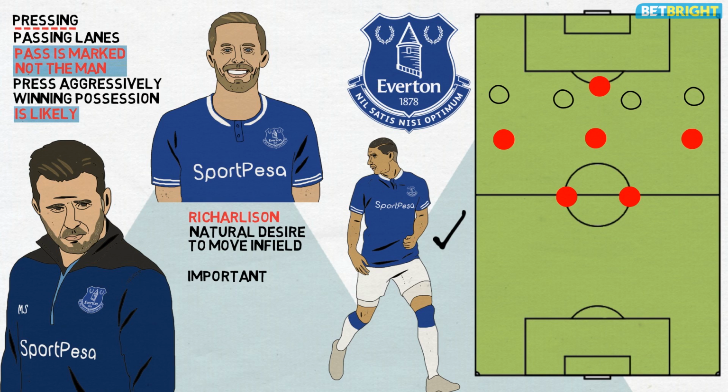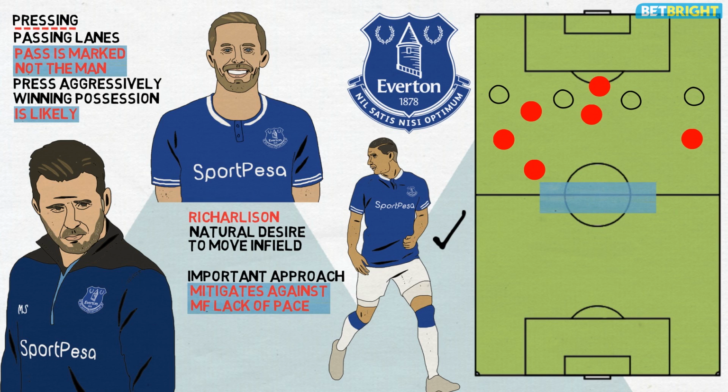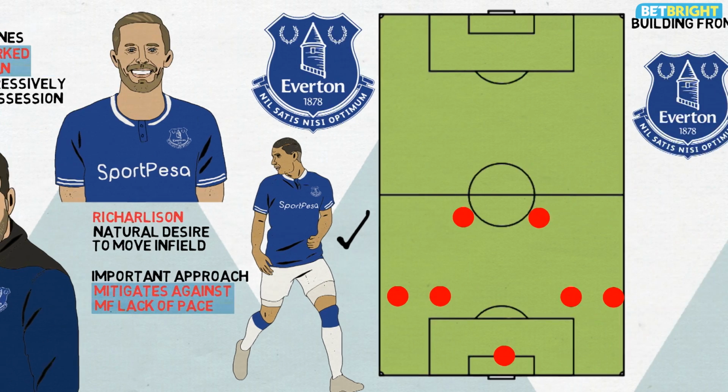This approach is important because it mitigates against Everton's midfield lack of pace and protects the two men in central midfield. Too aggressive a man-orientated press could leave the team open to attacks through that area, as too many players are sucked towards the ball and don't have the speed to recover.